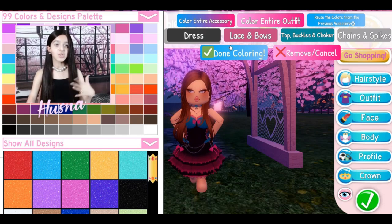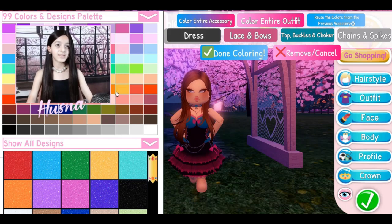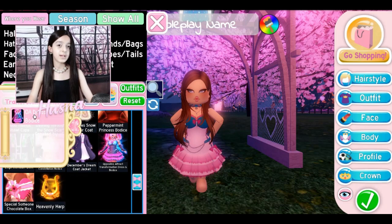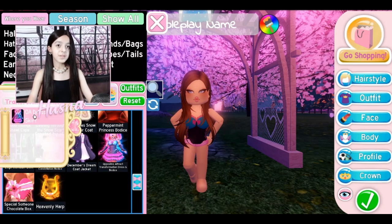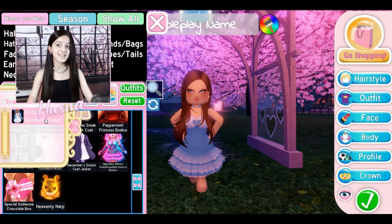That is so pretty. I love that. What color should I make my dress into? Pink and red and the same color. I think blue, the blue one that it was. No, not the top, not the skirt. The sweetheart dress, that's cute. I love that, that's adorable.